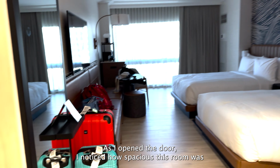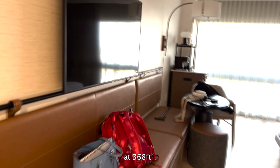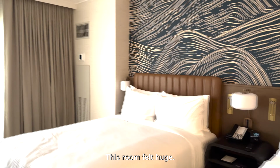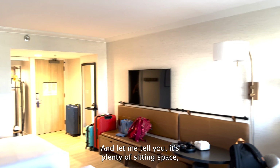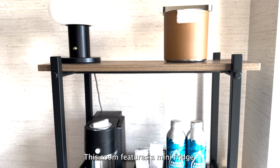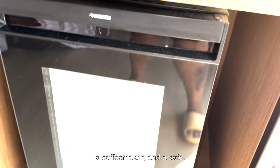Right as I opened the door, I noticed how spacious this room was. At 368 square feet, this room felt huge. This is their 2-queen high floor suite. And let me tell you, it's plenty of sitting space, a table, and a 55-inch TV. This room features a mini fridge, a coffee maker, and a safe.